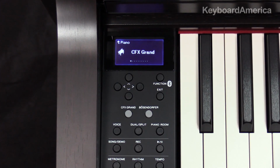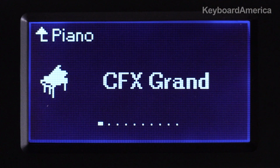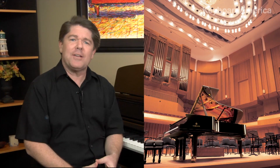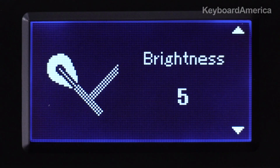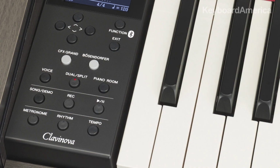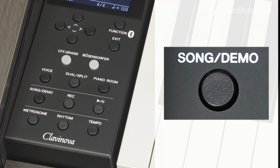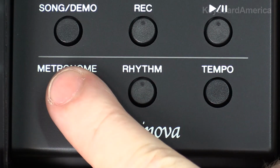At a quick glance, the full dot display will indicate your currently selected settings. Plus, you'll discover a dedicated piano room button that will give you access to the piano-centric settings like the virtual piano lid, brightness, and even reverb. In addition, you'll find a voice button for selecting voices, a song demo button, a direct dual split mode button, a metronome button, and more.